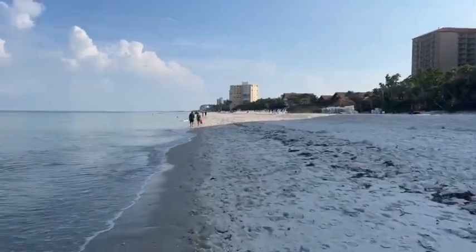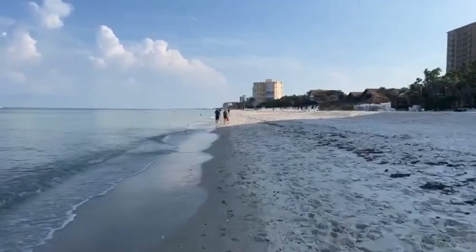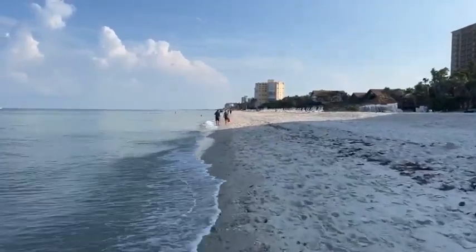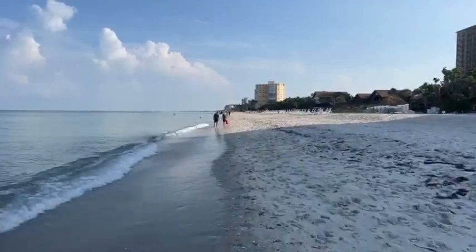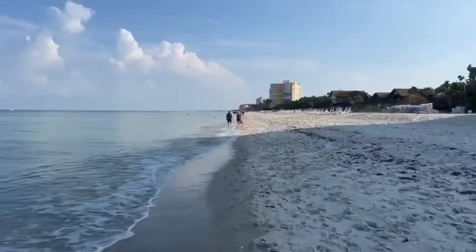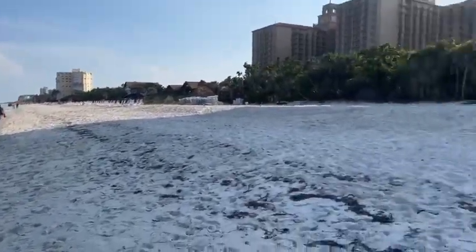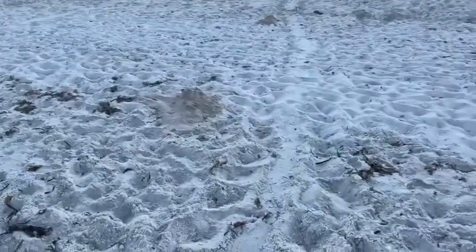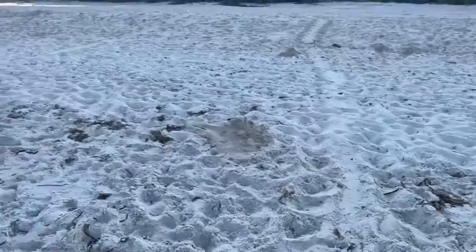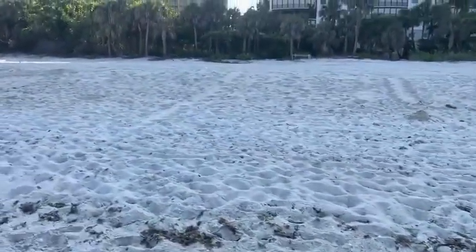Thought I had seen another set of crawl tracks down here, but maybe not. I think that was it, where we saw that new nest. Yeah, it's an old one. I saw an old crawl. You can just kind of faintly see him there in the shade. There's a nest there. That's an older crawl.